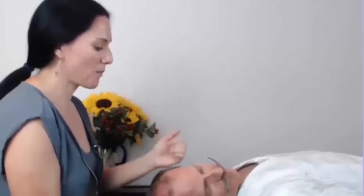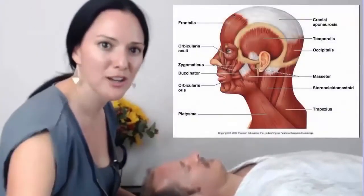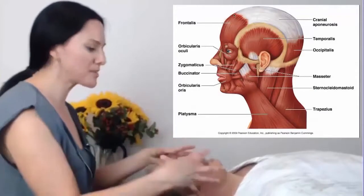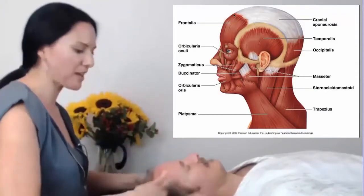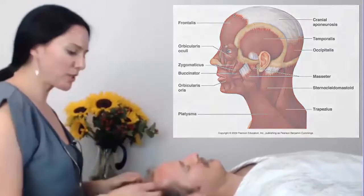And then we'll pause, bringing the head back to neutral. And I just kind of want to show you a picture of the head and the scalp and all the muscles, and then look at that big band of fascia on the top of the head that we're going to continue to work with. So we're going to do a little bit of plucking.